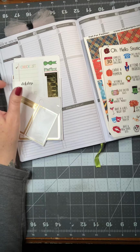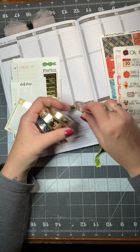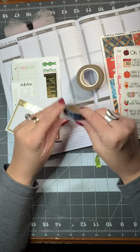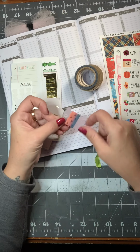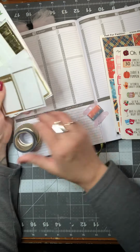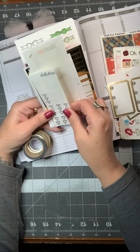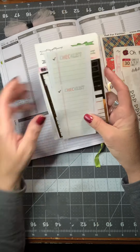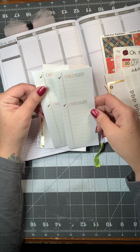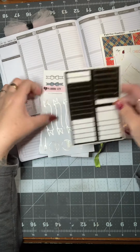And then this week coming up, I am using pretty much gold washi from Simply Gilded, as well as this navy washi, and then another sampler that I got that has some gold bows on it. And then just some gold accents. Those are from that Happy Planner, DEK Designs. These are from the Happy Planner teacher book. I believe it's the teacher book someone gave me. Just some checklist, note stickers, some gold headers.